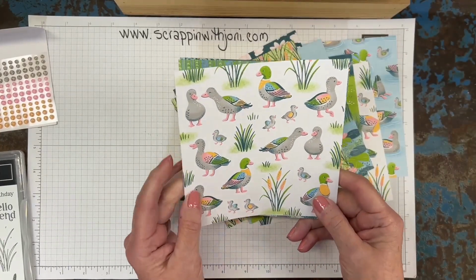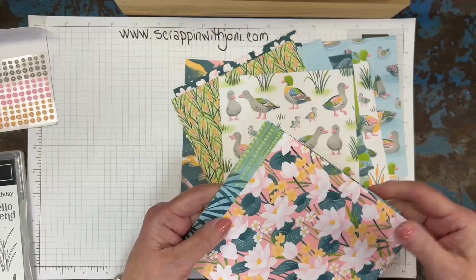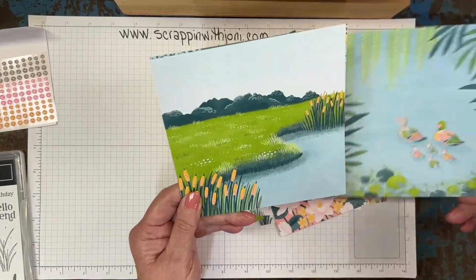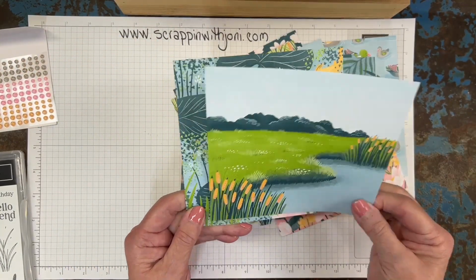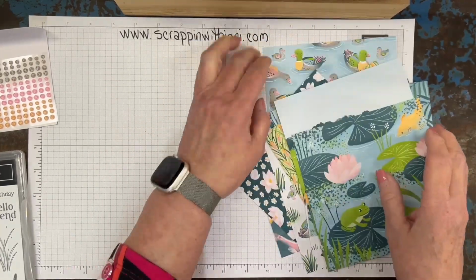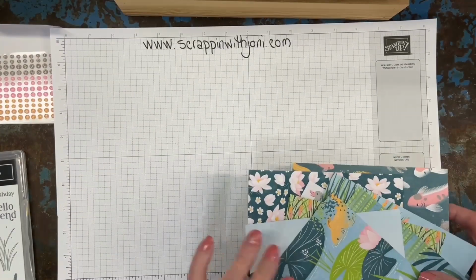And more ducks. And some of these ducks you can cut out with the dies. Oh, and look at this page of lotus. Another family of ducks. And here you can create your own scene. Cut out the ducks, cut out whatever you want you could put on here. And then of course a frog. So let's look and see what's on the back side. And then I'll show you what I did with these.